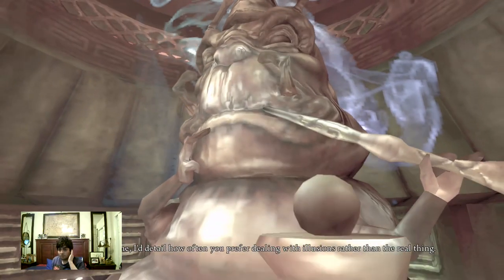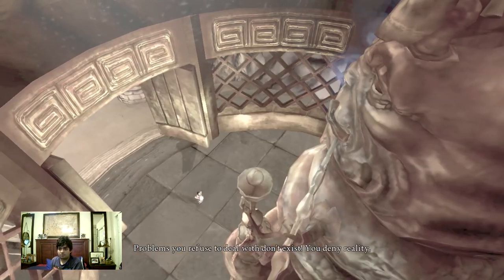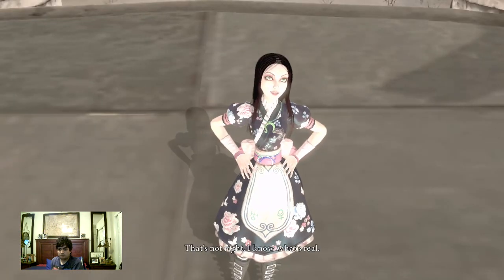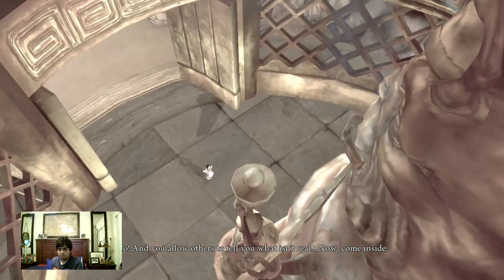I've come all this way to find a simulacrum. If I had the time, I'd detail how often you prefer dealing with illusions rather than the real thing. Problems you refuse to deal with don't exist. You deny reality. That's not right. I know what's real. No, and you allow others to tell you what isn't real. Now, come inside.